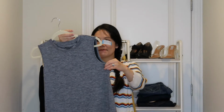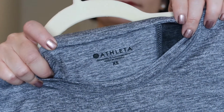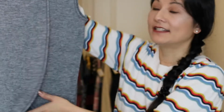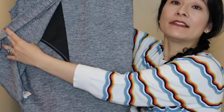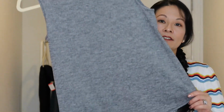Next up I have this really fun kind of muscle tee looking Athleta top. Here's the Athleta label. And then here's their classic logo in case you're curious. And this is in a size extra small, but look at the back here. It has this kind of scalloped cutaway design here, and there's some mesh in the back there. So really nice design in the back, I would say. And I really love the muscle tee look on the front.